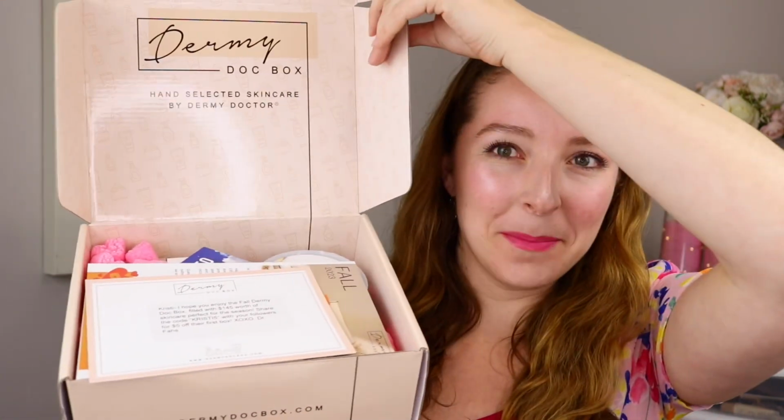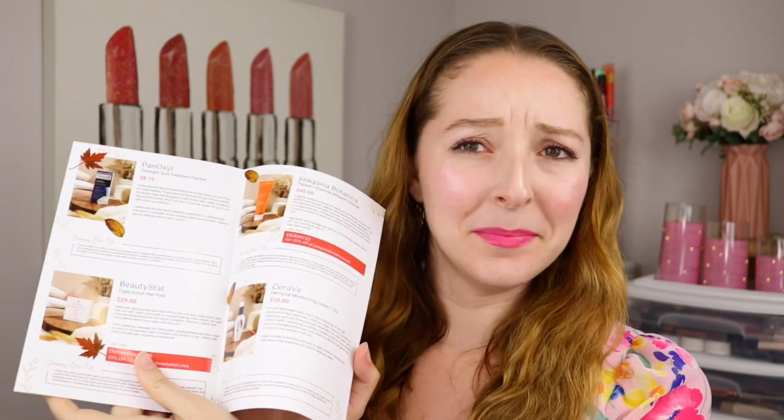Oh, yep, beautifully packaged. Dermy Doc Box, hand-selected skincare by Dermy Doctor. And so right on top, we have this beautiful product information pamphlet here. And so what I am going to be showing today is the Fall 2023 box. I can't believe we are already on to fall, but I love fall. So I'm really excited to get into some fall skincare today.